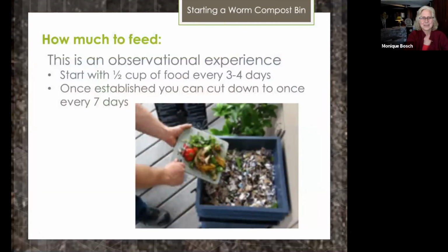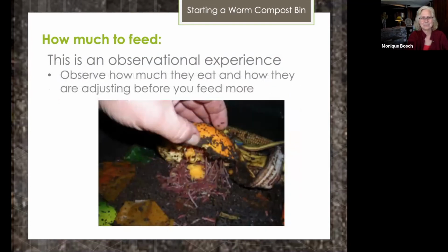So anyway, how much to feed? Well, we used to feed every 3 or 4 days. Once they're established, though, we like to cut down to once every 7 days. And the reason we do that is the worms will then go through every bit of the food that's there, rather than only go to the new food that you add. So it makes it pure castings at the end of the day. And if you see any food that's just sitting there, you know it's going to attract fruit flies if it's still sitting there 3 or 4 days later.